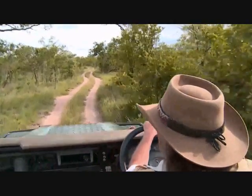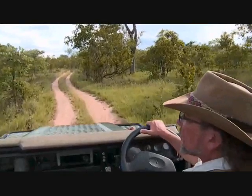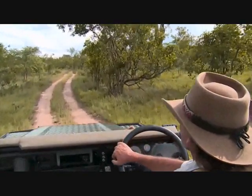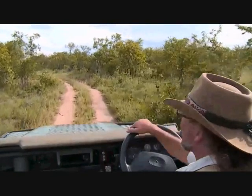Wrong volume. Did you get that? What about a kudu? Mike on Twitter, why was the female kudu on her own? Mike, thanks for the question. She wasn't on her own. There were more, we didn't see them. We must never assume that something is on its own.